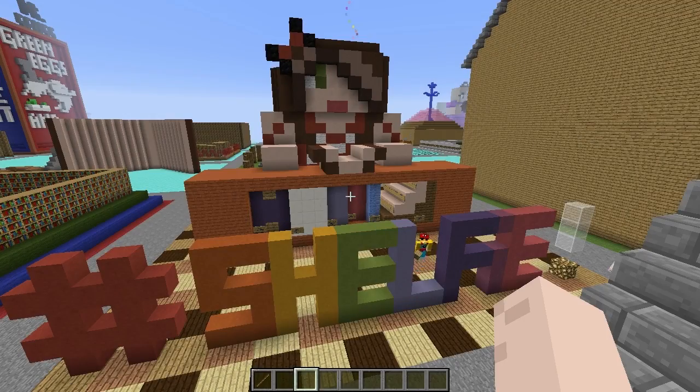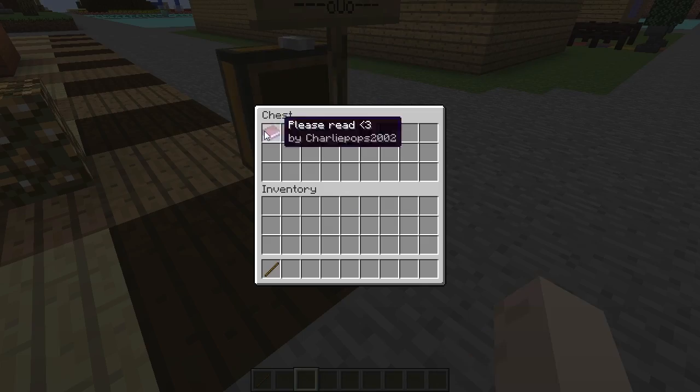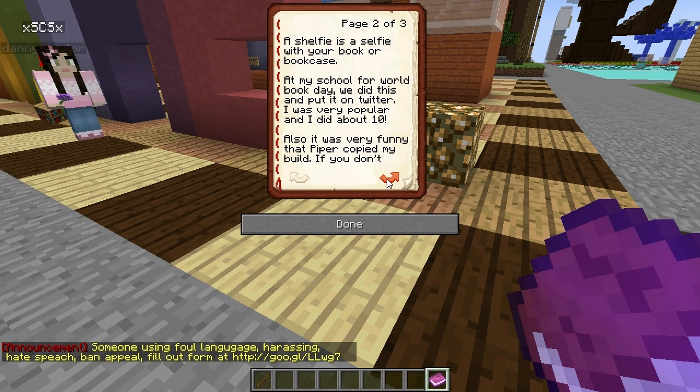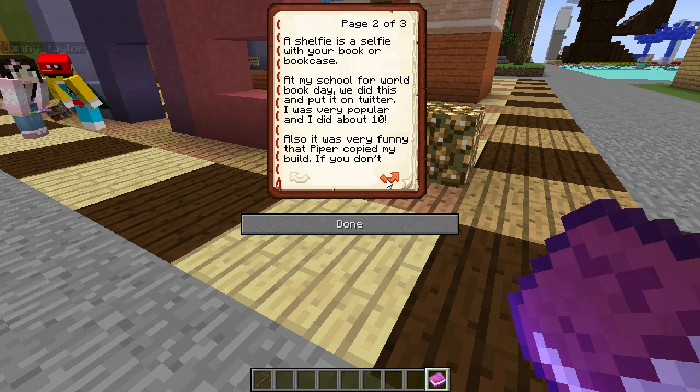Our next build is by Charlie Pops 2002, and this one is a hashtag shelfie build. And I'm going to read the book to you. She basically has built this because she absolutely loves books, and she's built it as a shelfie because in England we have a World Book Day, and this happens in March. And every student, so person at school, gets a £1 book token, and some of the authors write books. I think Malorie Blackman's done them, Robert Muchamore's done them. So quite well known authors write books for £1, and they're sold in the shops just to get children out there and reading.